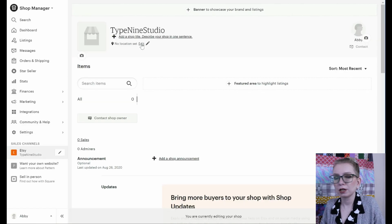You can add your location, so I would be vague with this. I wouldn't put your exact city, but you can put your state or country, because buyers can also choose to filter their search results by local shops. I'm in Georgia, so I can choose to filter my search results by shops that are in Georgia. And that actually works, by the way. I have had quite a few people message me or leave a message with their order saying that they chose my shop because I am local.